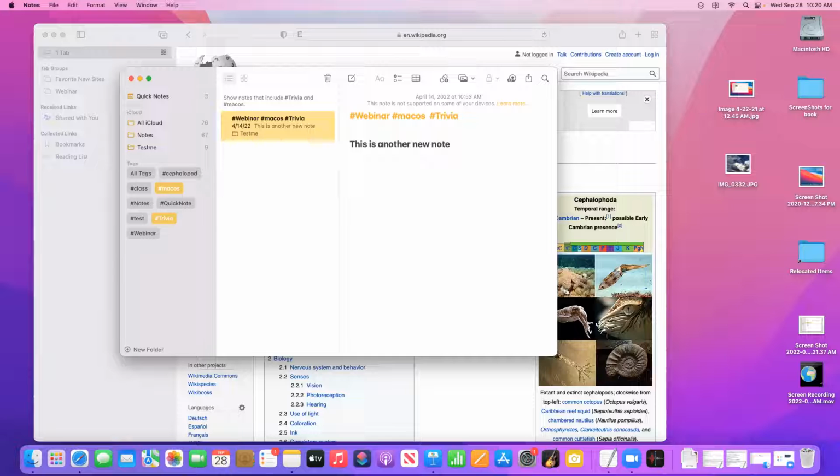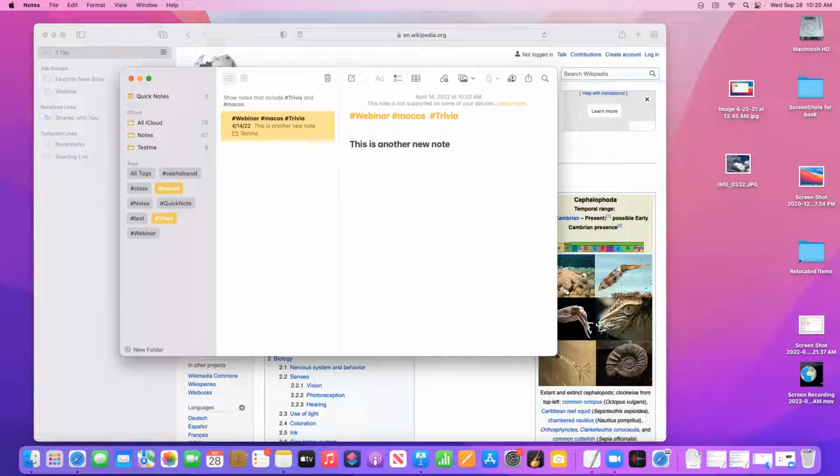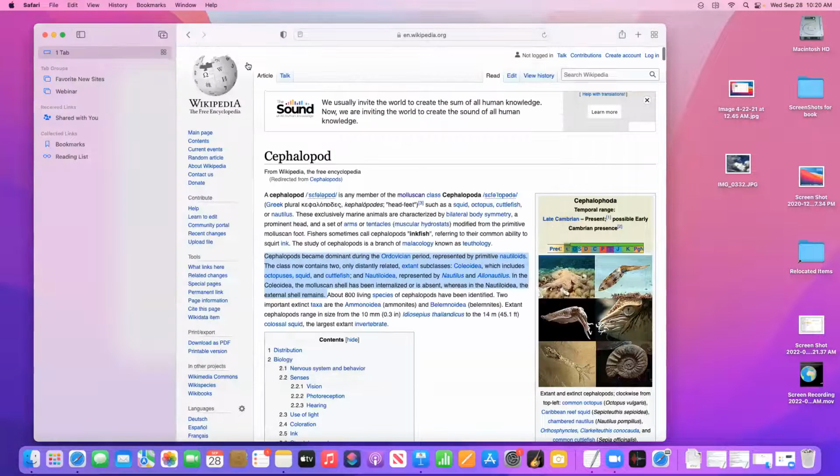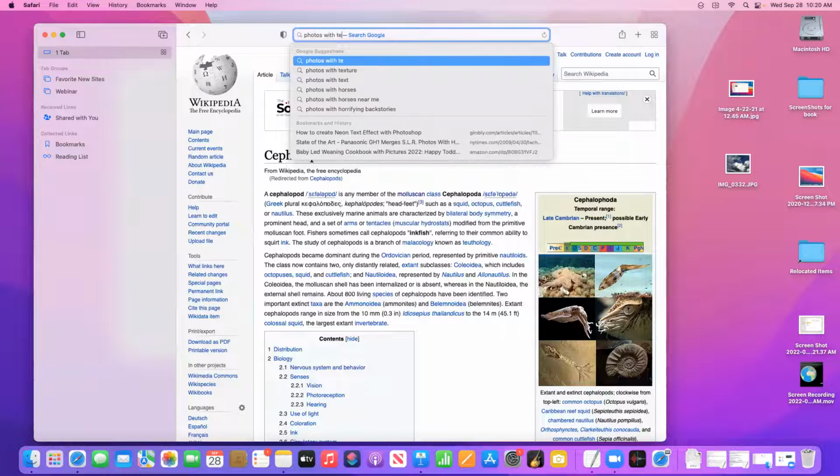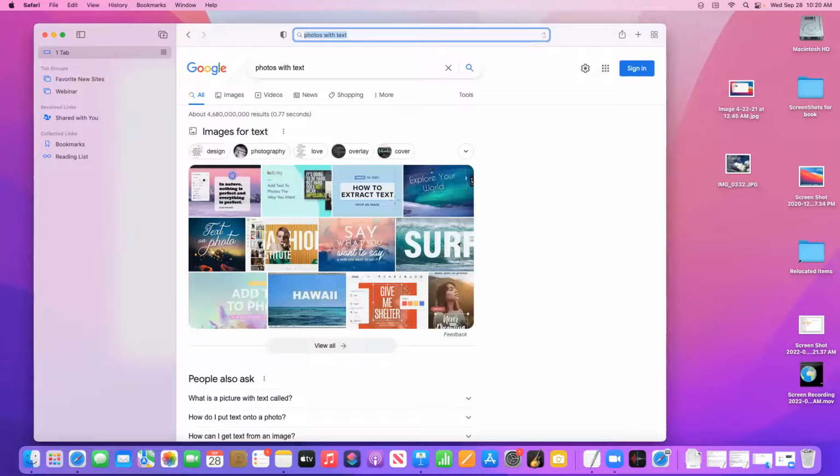All right, so I'm going to show you a couple of things in Safari. This is not technically Safari, but it's a feature called Live Text. What Live Text is, and I'm going to just search here for photos with text, is the ability to view images and, if there's text in the image, to copy and paste that text into any kind of note. You can see here, in this image, I can just start clicking and dragging this text because that's the Live Text. This is a graphic, but I'm selecting it, and it's recognizing the text.